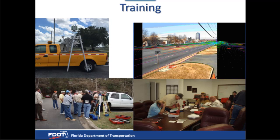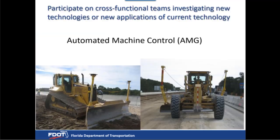We're coming up on a training session with TopoDot, which is, if you look at the upper right corner, TopoDot allows us to work with LiDAR data along with our traditional CAD as well as photography. So that's another major role of the central office, is providing equipment and training to the districts in surveying and mapping. We also work on cross-functional projects.